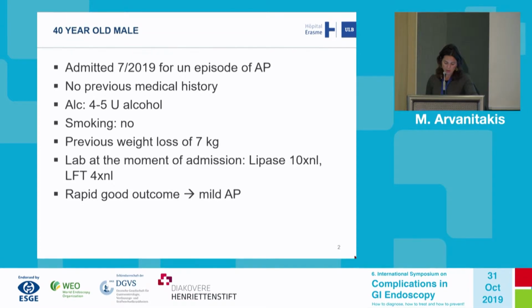He does not smoke. He says that he lost some weight, but because he does sports, and he has definitely an increase in lipase that confirms the diagnosis of acute pancreatitis, and also some liver function tests that are also abnormal. But he rapidly gets better, outcome is good, so he leaves the hospital.